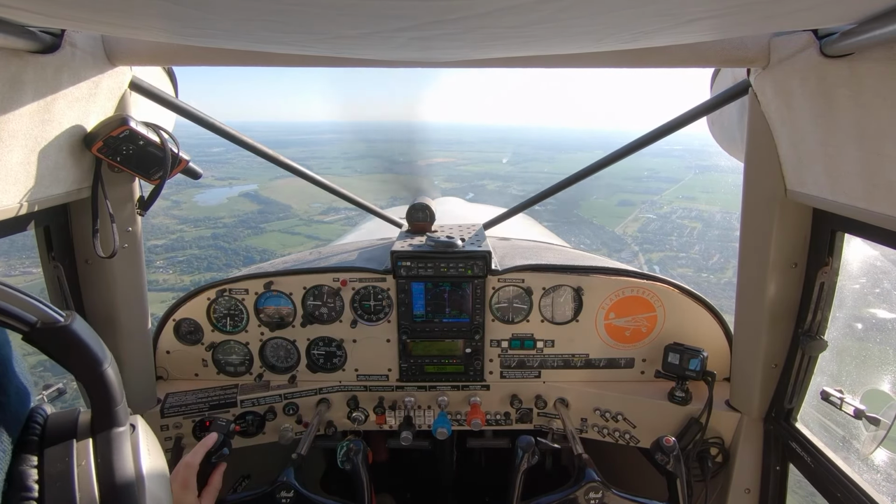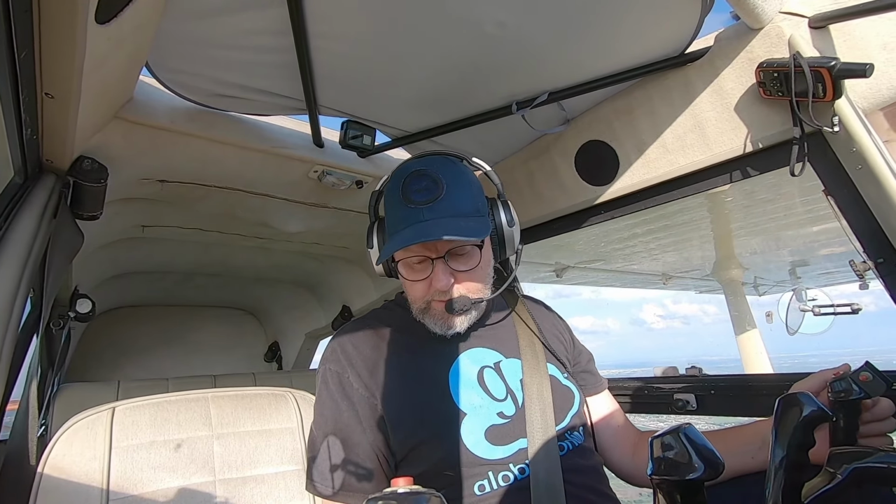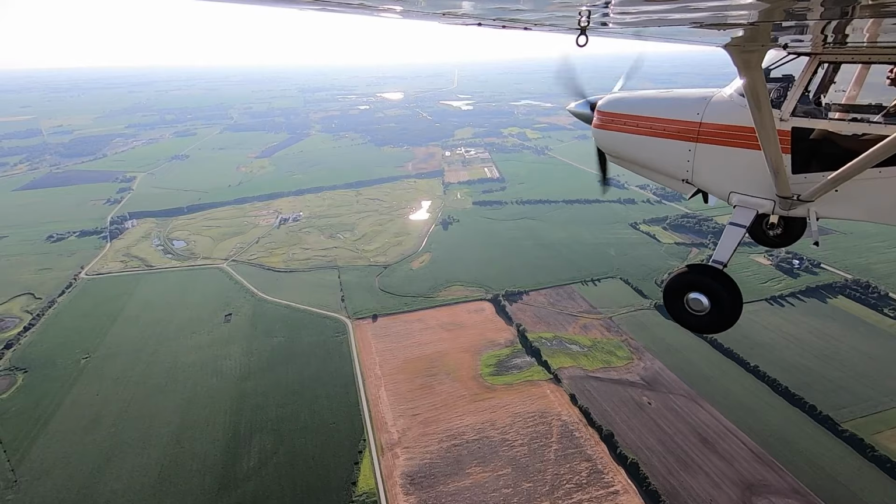So the Sweat intersection is just at the edge of Aurora's airspace. So then at that point it's going to be a 260 heading.